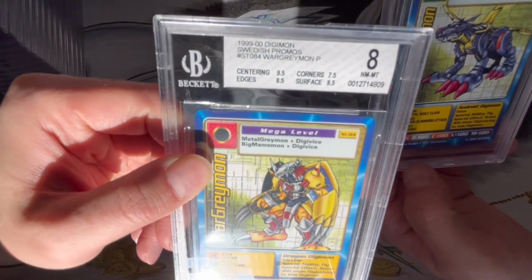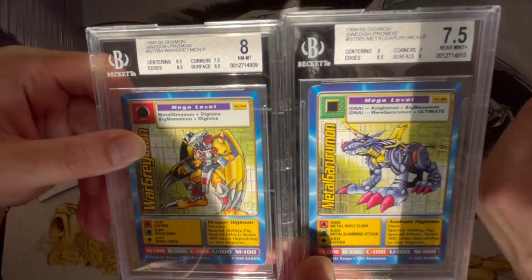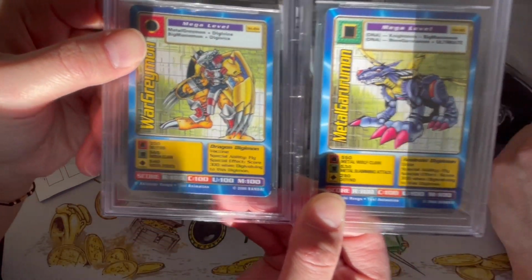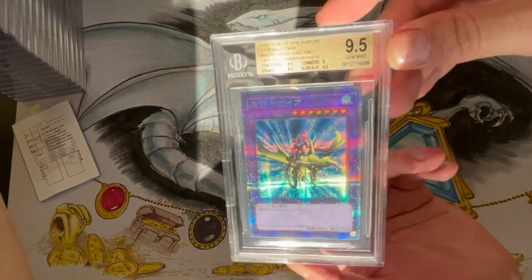Wait, how old are you? I'm older than that. Okay. Yeah, I'm 30, man. So I definitely remember these guys. I'm pretty sure I had some of the original cards. I have no idea whatever happened to them, but they're pretty cool. I like the artwork on them. And Digimon cards, it's definitely something to look at.